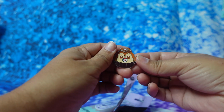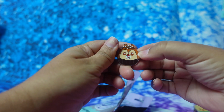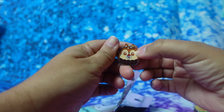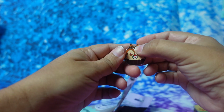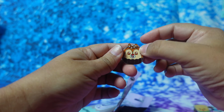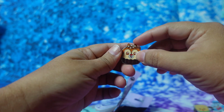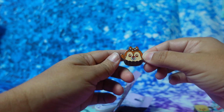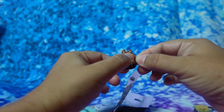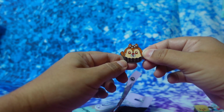And next up is Dale, and he's supposed to be a dark chocolate ganache truffle. And it looks like he has some hot fudge on here, and I'm not sure what these little white dots are on the top. Maybe white chocolate chip? I'm not sure. Let me know in the comments if you know what this is supposed to be on the top. I haven't had a truffle yet, so I'm not really sure.